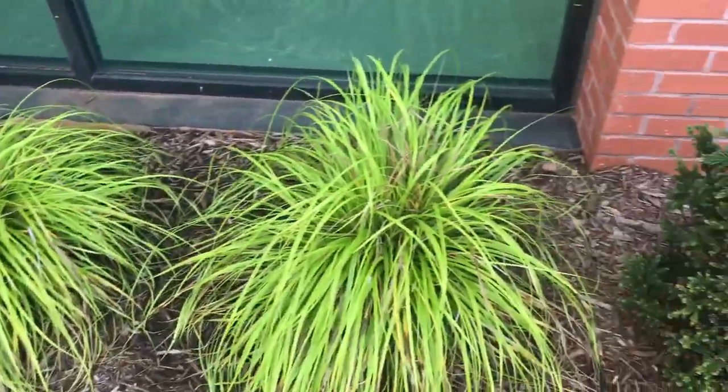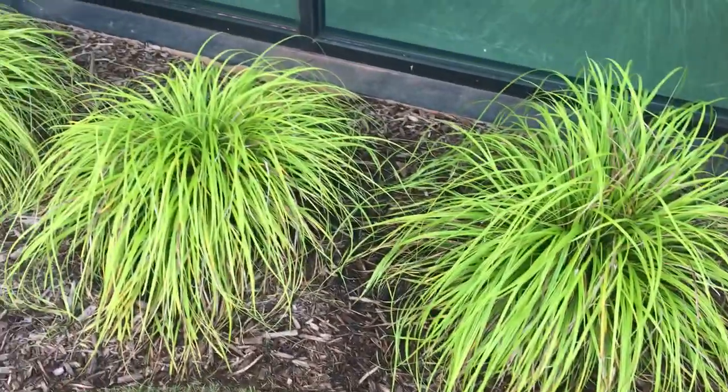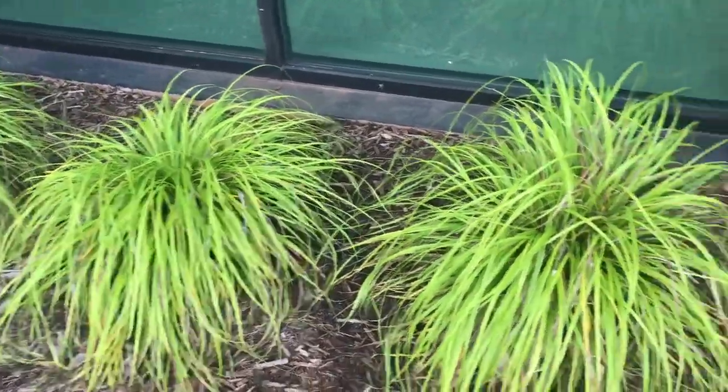There's a little shade here obviously, but look at these. I'm a Carex guy. Come to see beautiful Athens, Georgia. We'll talk about it some more.